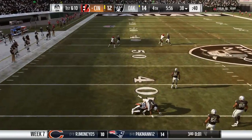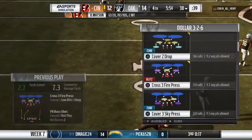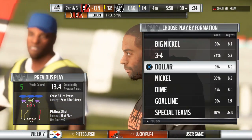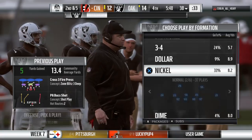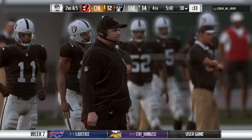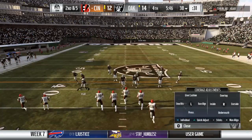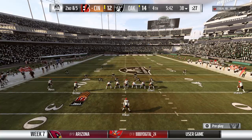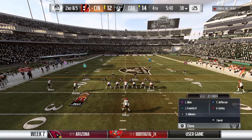Now it's Watson. To the left side here for Eifert. And he'll be brought down shy of the 40 at the 38-yard line. 5 yards on the catch there, brings up 2nd down. Well, they're unable to convert that into much, but it's never a bad idea to try to get the ball into a tight end of his caliber's hands and see what kind of disruption he can cause. 2nd and 5 after the 5-yard completion on 1st down.